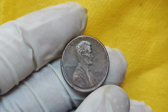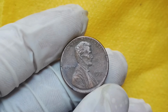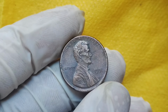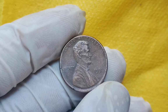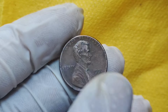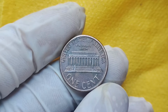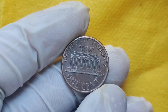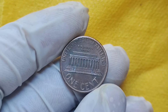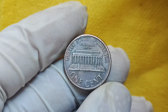I actually have a funny story about this. A few years back, I was at a flea market, digging through one of those old-school coin bins. You know, the ones where you feel like Indiana Jones uncovering ancient treasure? I pulled out a 1943 steel penny, and my heart stopped. I thought, oh man, this could be the real deal. Long story short, it wasn't. It was worth about 10 cents. But hey, I still felt like a treasure hunter.